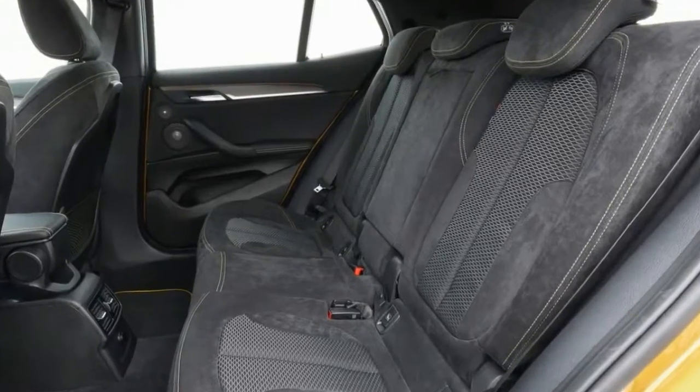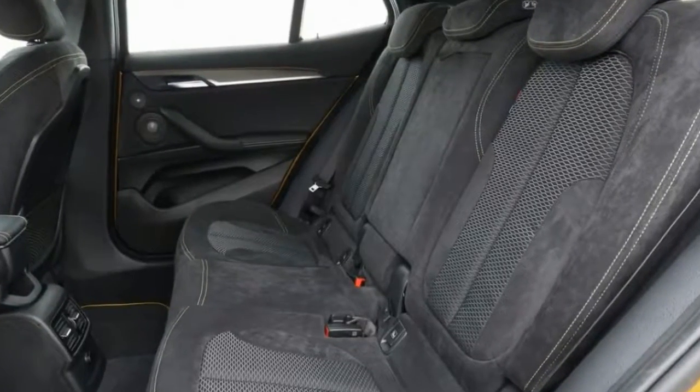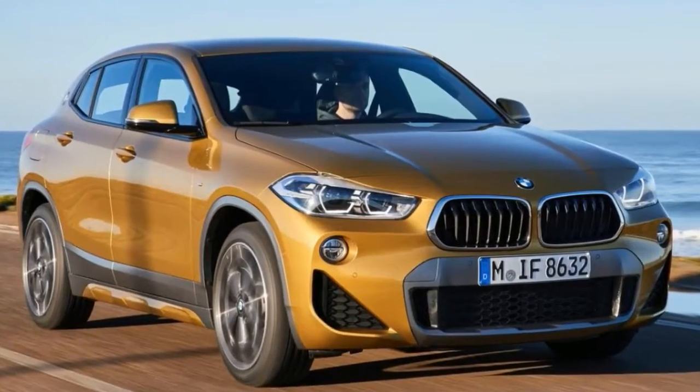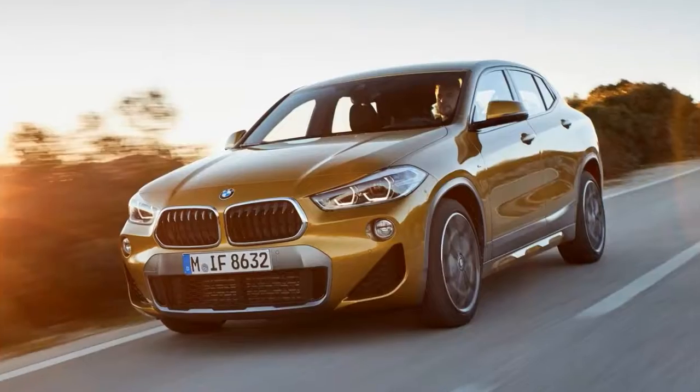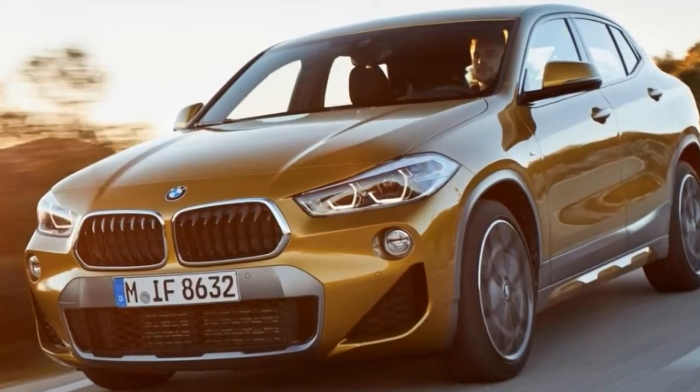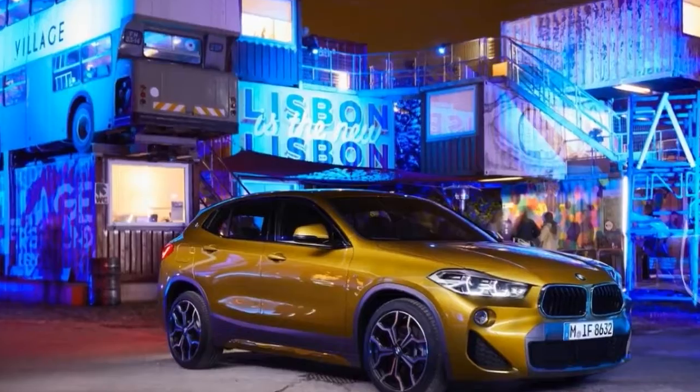Talking of sales, in 2017 the X-prefixed models accounted for 1 in 3 of all the BMWs flogged around the world. That's only going to grow, as in 2018 the X7 launches, as well as this X2. It'll be bought on style, so let's talk about that.